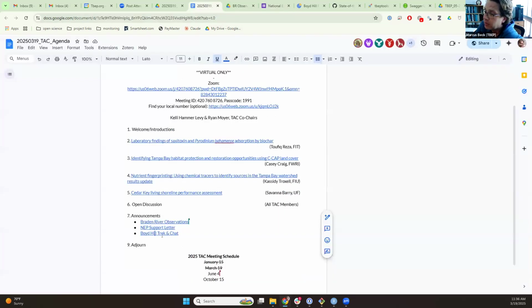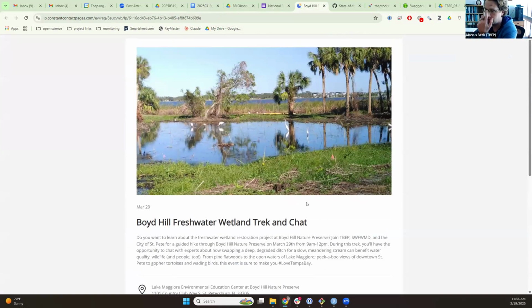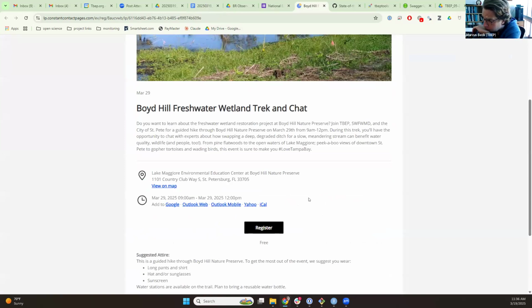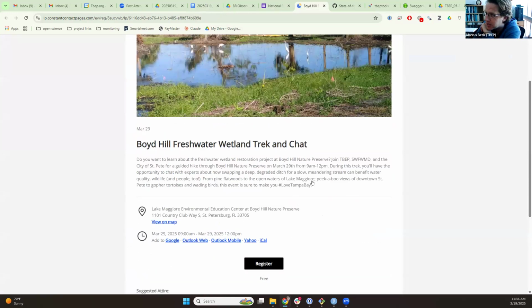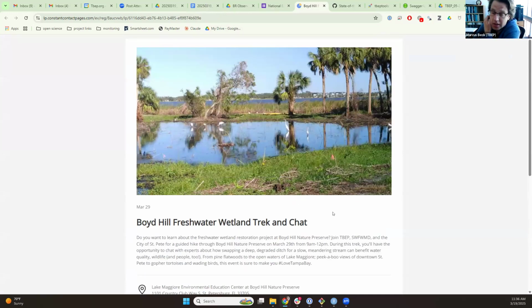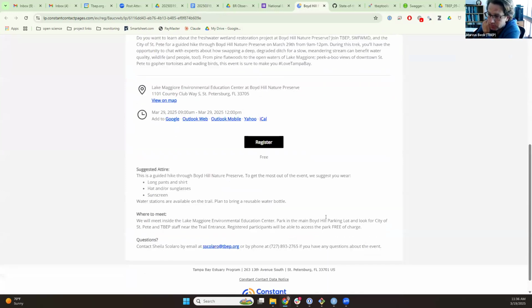And then the last announcement is there's going to be a Boyd Hill Trek and Chat happening on the 29th. There's a link on the agenda to register for that. It'll be a great opportunity to get out there and experience Boyd Hill if you've not been out there. Definitely sign up if you have an interest. Contact Sheila if you have any specific questions about that. But actually, you can contact me because I'm leading that one.